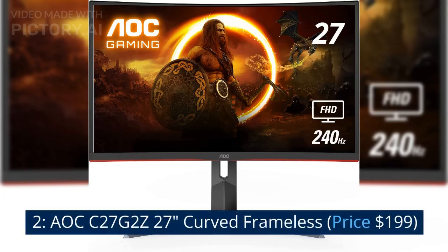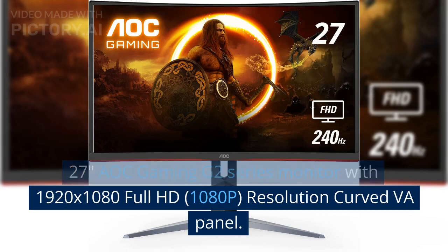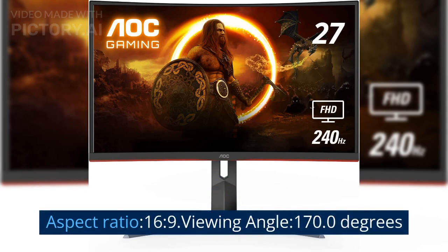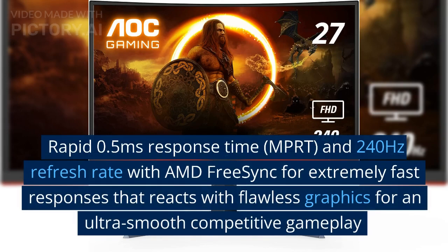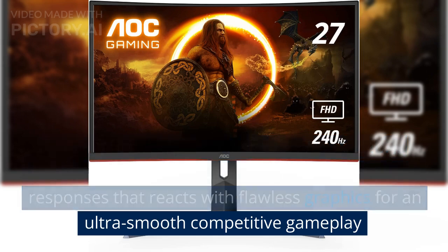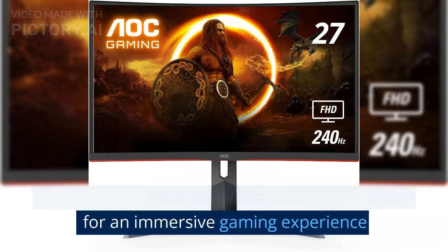2. ASUS TUF G2Z 27 inches curved frameless, price $199. 27 inches AOC Gaming G2 series monitor with 1920 by 1080 Full HD, 1080p resolution, curved VA panel. Aspect ratio 16:9. Viewing angle 170 degrees. Rapid 0.5 milliseconds response time, MPRT, and 240Hz refresh rate with AMD FreeSync for extremely fast responses that react with flawless graphics for ultra-smooth competitive gameplay. 1500R curved monitor wraps around your vision for an immersive gaming experience.